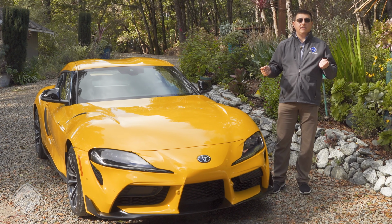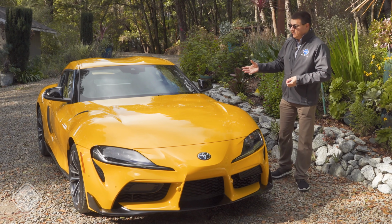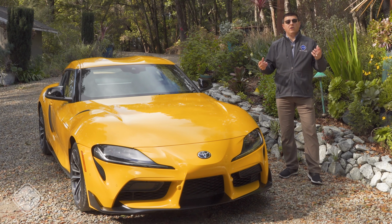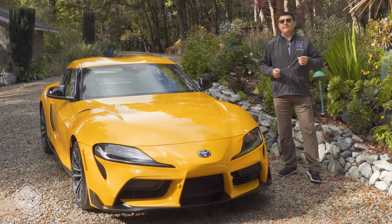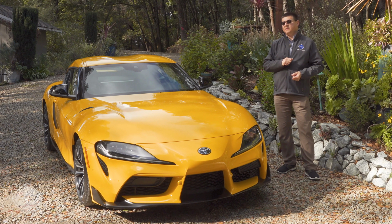this was designed from the very beginning to be a Supra. The two companies sat down and they decided that Toyota would be tasked with designing a vehicle to compete with hardtop inexpensive Porsches, and that BMW would target the roadster market. And that's why we have this, and we have the topless Z4.